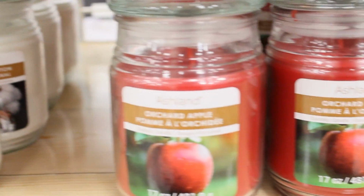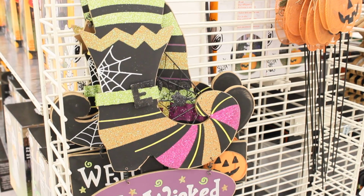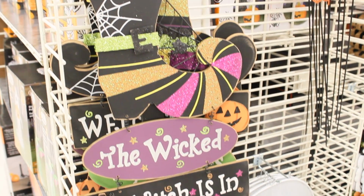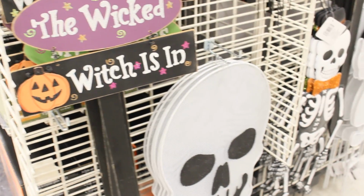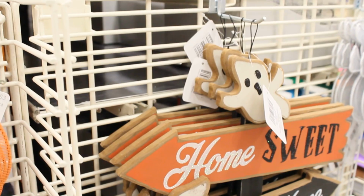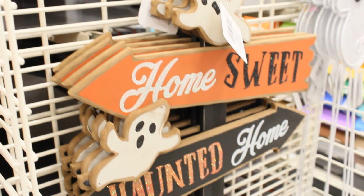And then they did have a couple of things out for Halloween. Now, I'm definitely going to be doing some Halloween DIYs. I like to decorate in a more whimsical style for Halloween. I'm not really into the spooky, but I do think it's fun, and I will be sharing DIYs with you guys for that.